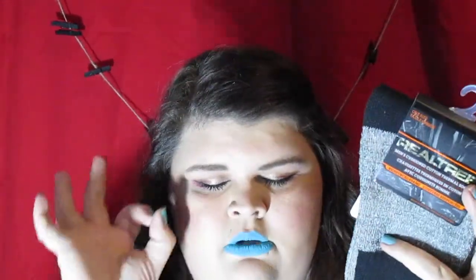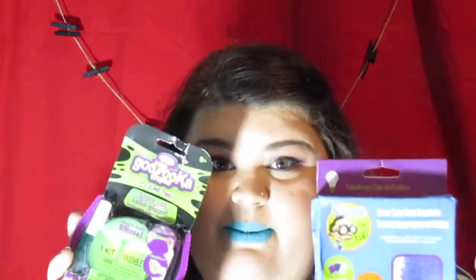If you guys wear boots or anything like that, these socks are amazing. Also, in that saran wrap ball, I got the grow your own crystals. So I'm going to be growing some crystal meth. No, I'm just kidding. I'm just going to be growing some crystals. I thought this was really cool. And also, I got the Goozooka It's Slime Time Slime Lab to go with my meth lab. No, I'm just kidding. So it's a slime lab. Excited about this. These are pretty cool. These came in the saran wrap ball.